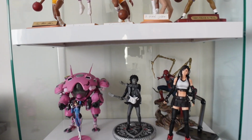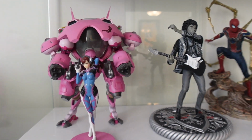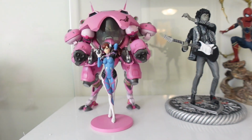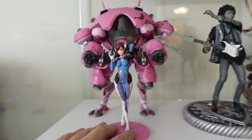And then next section I have more figurines here. Let's go from the left. We have Diva here, my favorite character from Overwatch, the game Overwatch. I mean, she's a Korean gamer girl who pilots a giant mech, so how can you not like that, right?